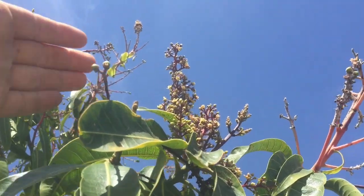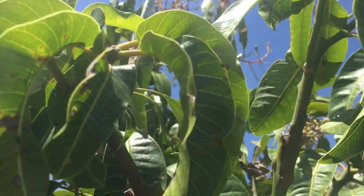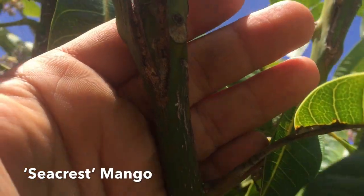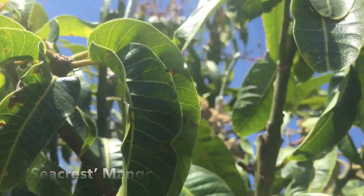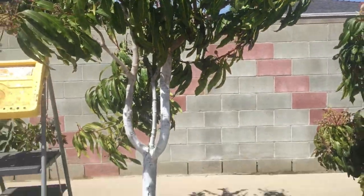I have a few others too. Here's Neelam. It's a Neelam mango. Has some fruit. And over here is called Seacrest. This is Seacrest mango. That's where the graft was done. Also known as Triple Sec. It's supposed to be really good. Let me zoom out, show you the whole tree.